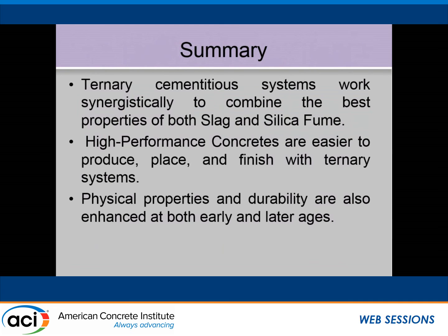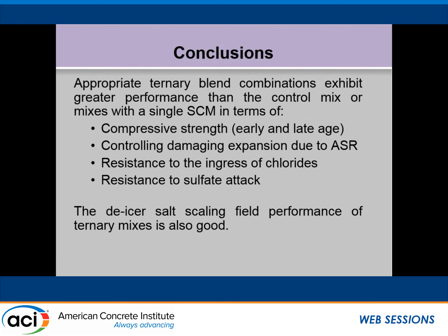We're getting good performance at early ages and later ages using these ternary blends, and we get enhanced durability. So better ASR performance, better sulfate. I didn't talk about sulfate resistance, but we do get that as well, and better resistance to chloride ingress, and we're getting good strength at all ages.